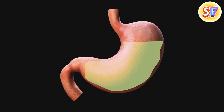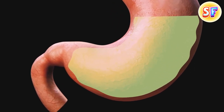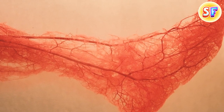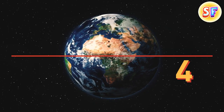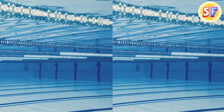There's acid in your stomach that breaks down food. The acid is so strong that it could eat right through a piece of wood. The total length of all blood vessels in an adult is close to 100,000 miles. That's four times around the equator. In your lifetime, you produce enough saliva to fill two swimming pools.